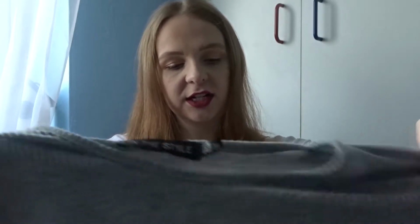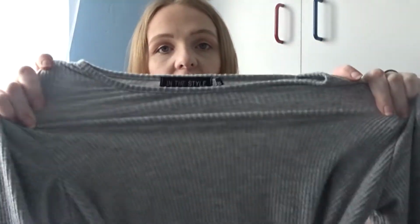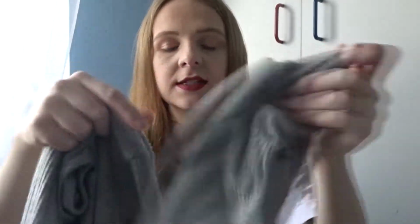The next one I have actually worn, so you'll have to excuse the fact that it's a little bit creased. But this is the next one. It's a similar sort of vibe. This one is a lot stretchier. It's got long sleeves this time with a little cuff on the end, and then same on this side.